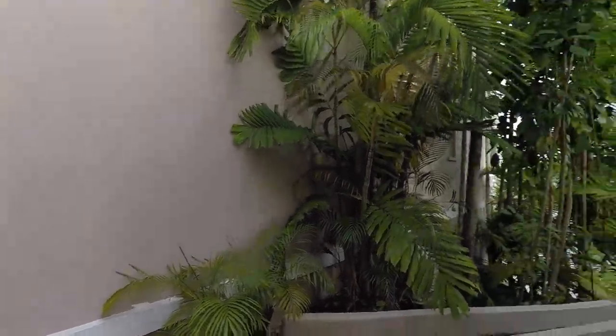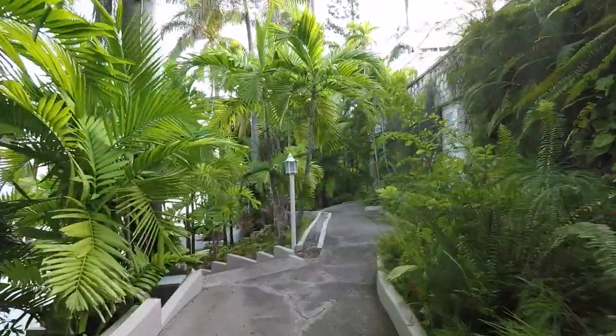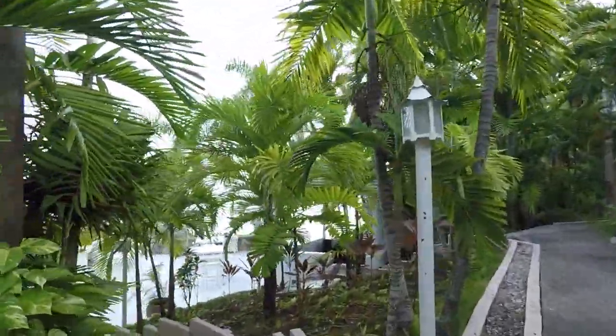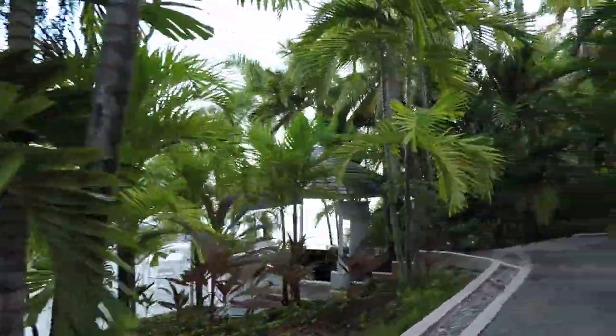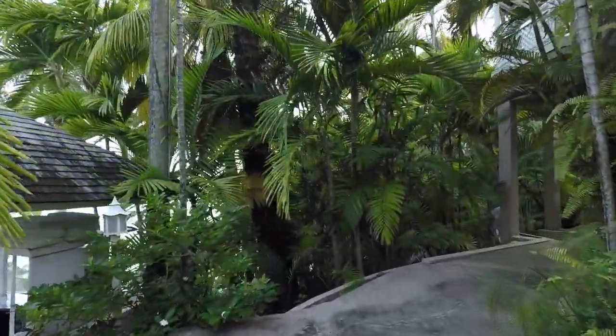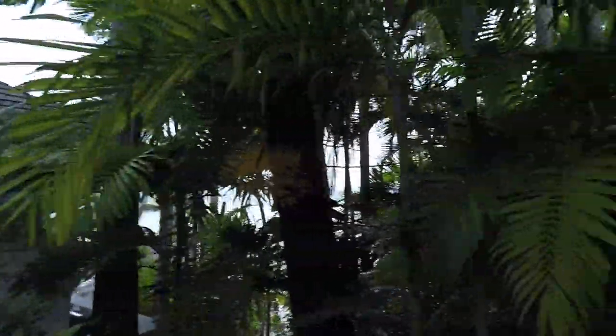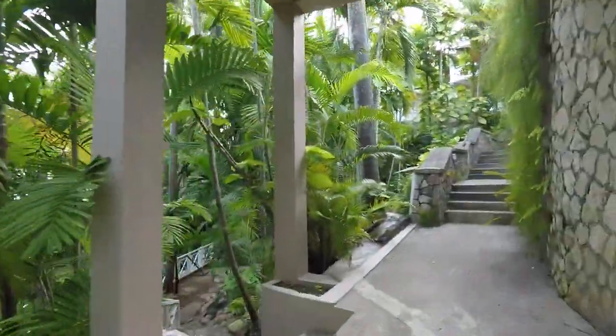We're going to go towards the martini bar and also some of the other back stairways and walkway areas. There's a lot of walkways, little side cut-throughs and things like that. So there are many ways to get to different places. Tons of stairs. So that is the martini bar, but we're going to go around the backside here.